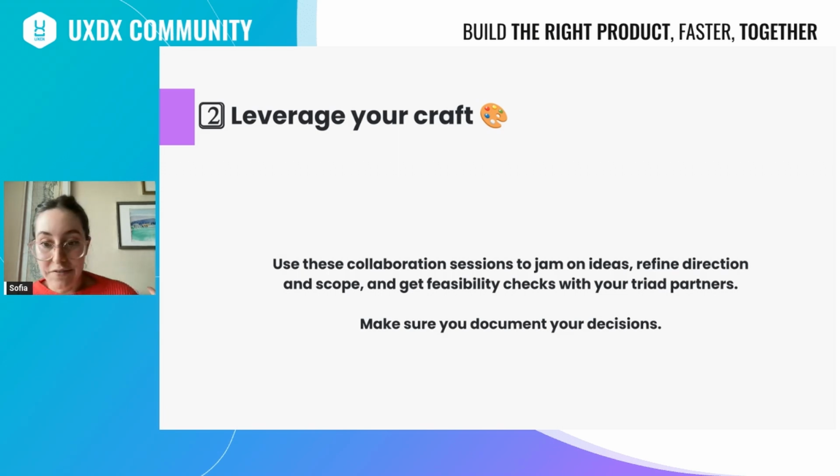Have a session with your cross-functional team and use these collab sessions to jam on ideas, refine direction and scope, and get feasibility checks with your triad partners. And the important thing here is to make sure that you document your decisions. How many sessions or workshops you lead will depend on how big the feature is. If it's a new product, there will obviously be more, or if more people are involved, more sessions. But the important thing is that these decisions are collectively documented somewhere, in case any other stakeholder needs visibility into why certain decisions were made.